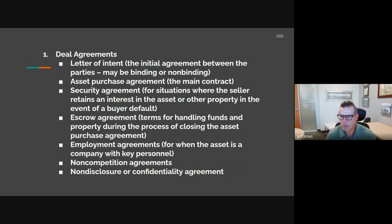An escrow agreement, of course, for how to handle the funds. We've been through that if you've all purchased a home. An employment agreement for when an asset of a company contains key personnel. We've done this personally at Stonehill, a great block of business that we purchased years ago came with an employment agreement for a key person from that agency. And so we had to define that and what that was going to be.